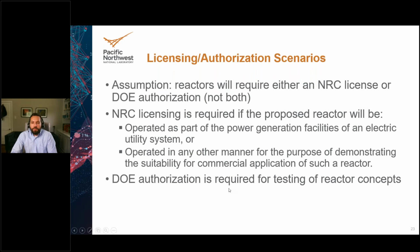So regarding the roadmap, really the biggest decision point is, broadly, and I'm sure there are exceptions that we haven't even considered at this point, whether the reactor is going to be selling power commercially. And our big assumption here is that a reactor is either going to require an NRC license or be authorized by DOE, but it's not going to require both.